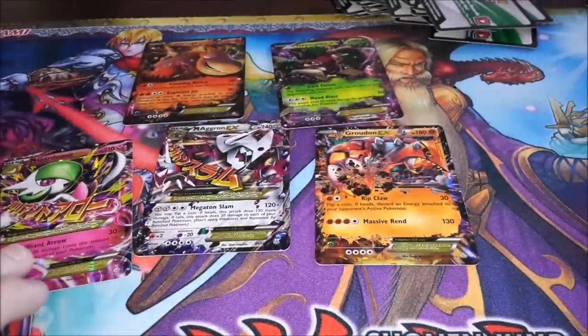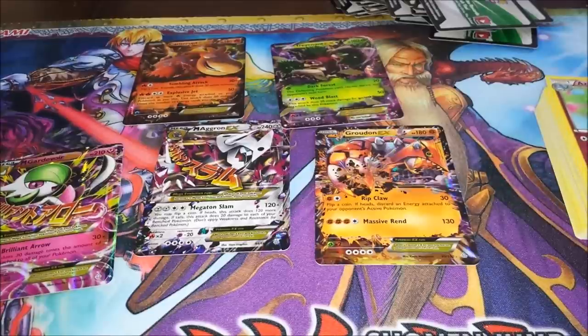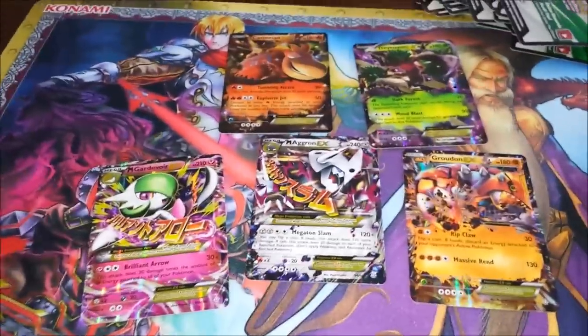That's it. Out of 36 packs, we pulled 5 EX cards. Two of them being Mega Evolutions. However, it's okay though. I think it was a great box. It's a great set. It's a huge set. I would like to get another one, but they are quite expensive.